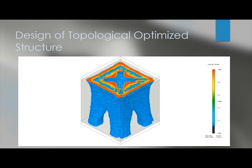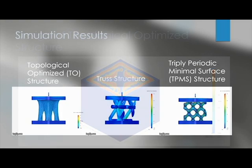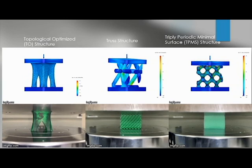Unnecessary material is iteratively removed from the structure, leaving behind material in the most critical locations. The structures are designed with the same amount of pore volume as the human femur. The results indicate that the topologically optimized sample will yield the least, followed by truss, then TPMS. We 3D printed, then tested the compressive behavior of the structures.